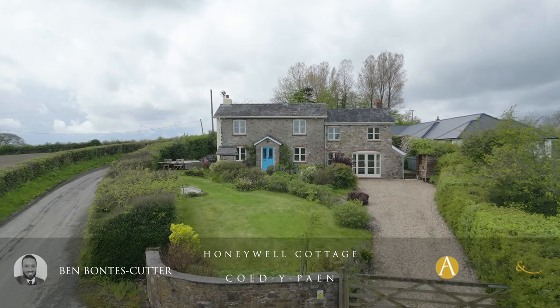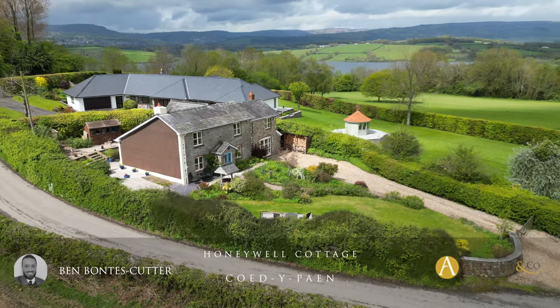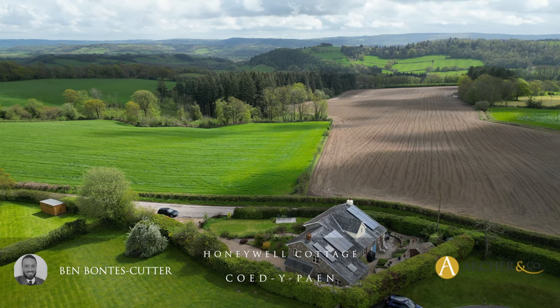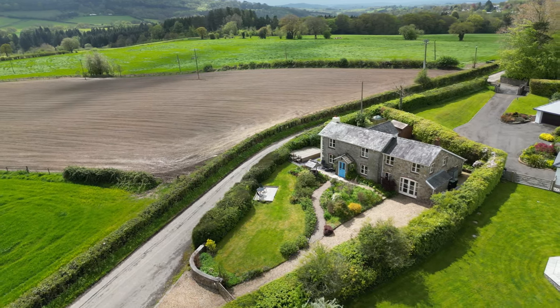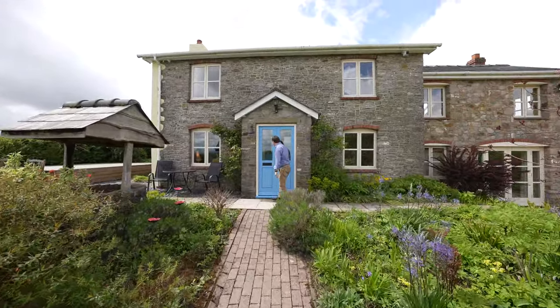If you are looking for a beautiful chocolate box style cottage with stunning countryside views towards the Brecon Beacons and beyond, then Honeywell Cottage could well be the property for you. The property oozes curb appeal with its well-stocked mature gardens. Let's take a look inside because I'm really excited to show you what it has to offer.